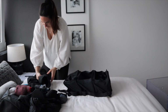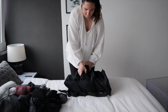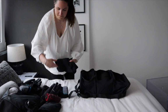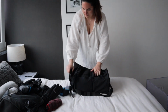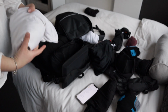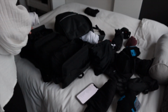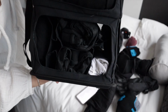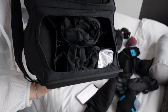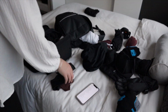I end up rolling up everything very neatly and putting them in the different sections of this shell. I'm going to show you up close what it looks like very soon. But the middle compartment basically is an open space, and then the top and the bottom have individual units. I like using the top unit to roll up all of my shirts like this. So in this case, I took a few thermal shirts, a few thermal pants, my underwear, my socks, and I put them all in the small pockets.